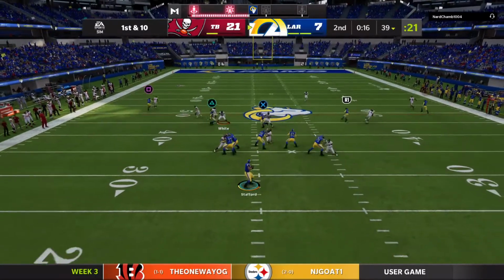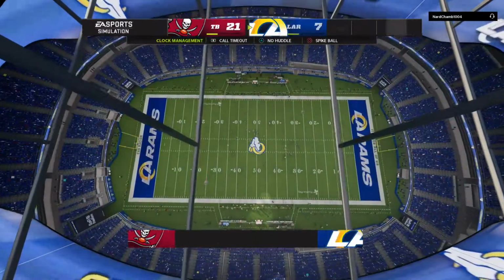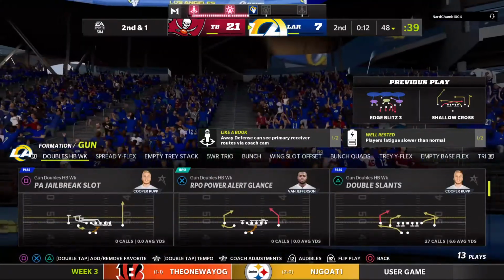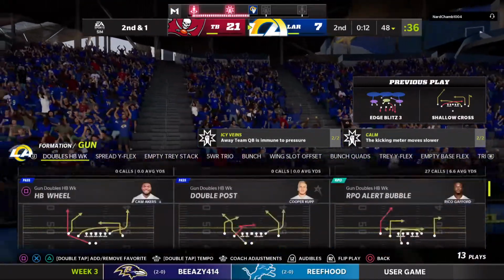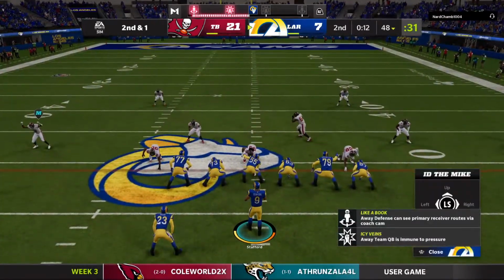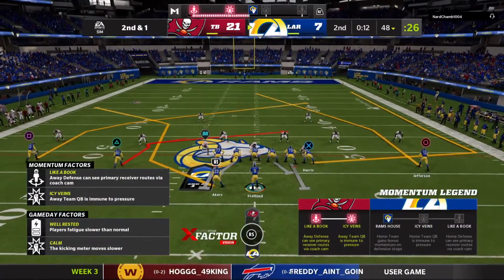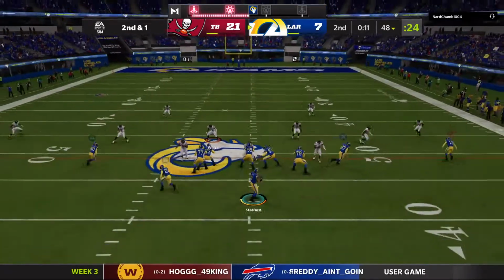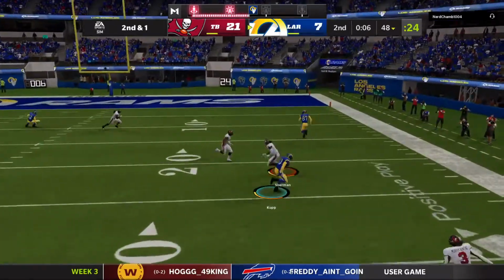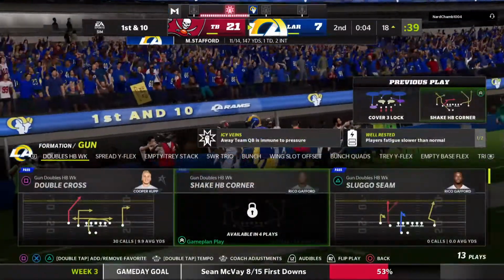On 1st and 10, Stafford. That's into the hands of Akers, complete. Now the Rams will signal for a timeout, their second, as they'll stop the clock with 12 seconds to go in this first half. Their 48-yard line. He's coming to throw again on 2nd down. Stafford. That'll be caught. It's Kupp. And they'll have it in the red zone before he crosses over out of bounds.